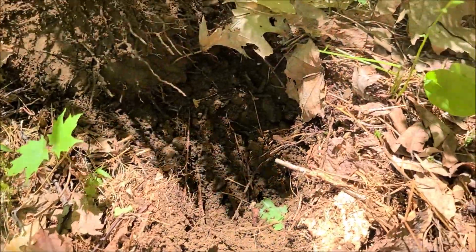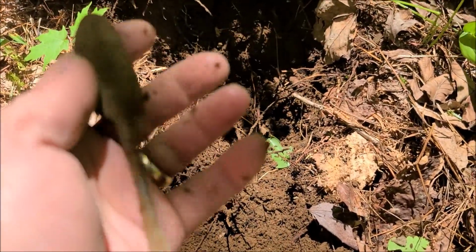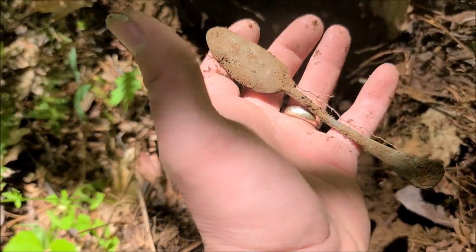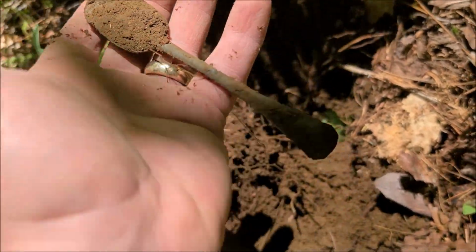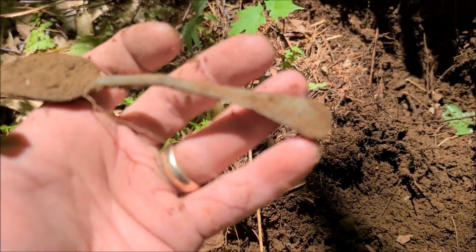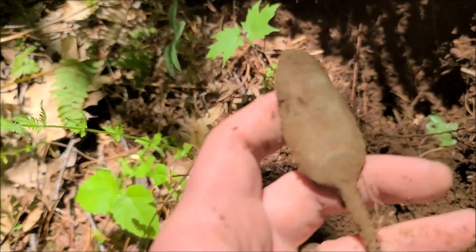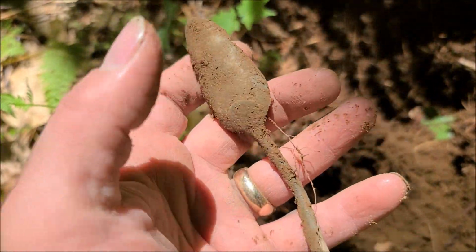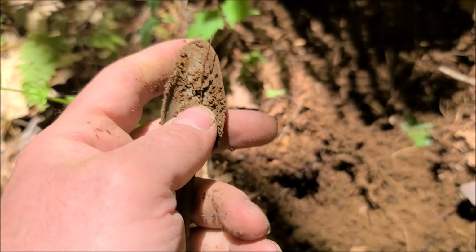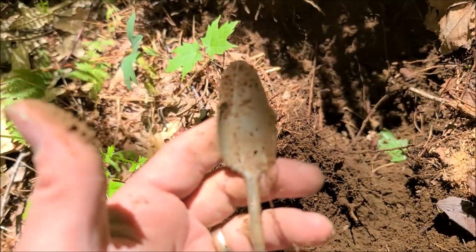We'll see. Okay guys, I just found one of my favorite things to find, and I believe that this is my first ever complete pewter spoon. Awesome. I usually find pewter spoon parts, either the handle or the bowl, and they're never together. That is sweet. I don't know if we'll have a maker's mark on here or anything, but pretty cool.